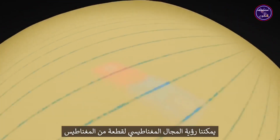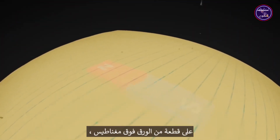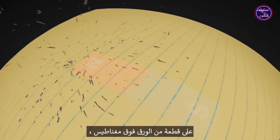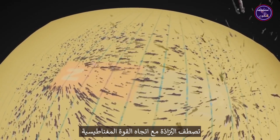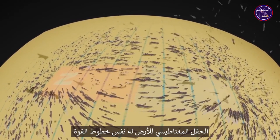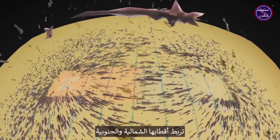We can see a bar magnet's magnetic field by dropping iron filings on a piece of paper above the magnet. The filings line up with the direction of the magnetic force. Earth's magnetic field has these same lines of force connecting its north and south poles.